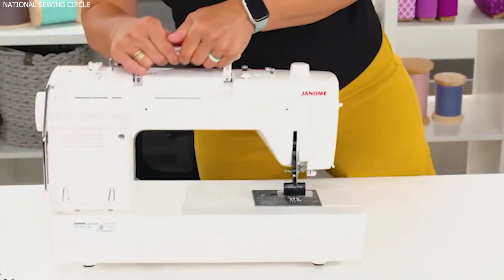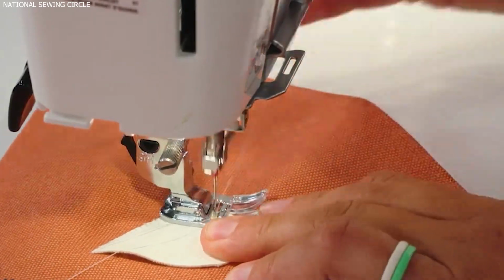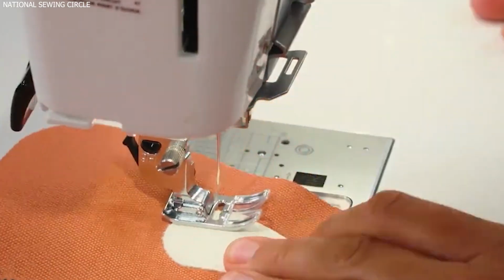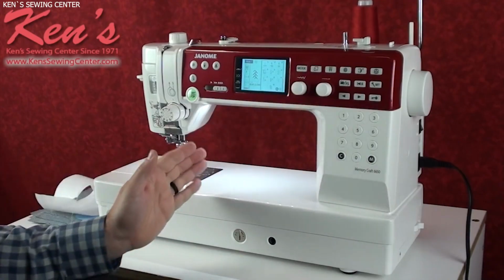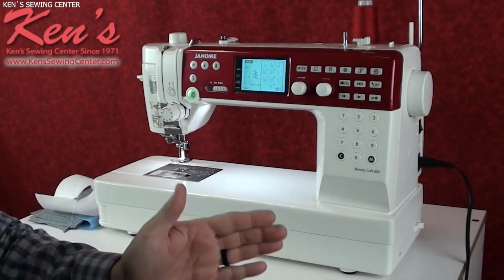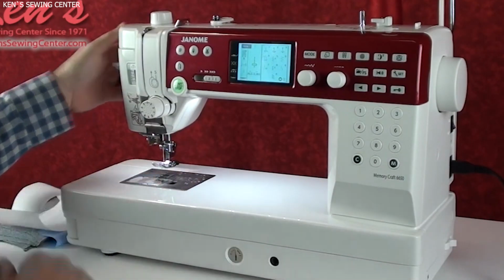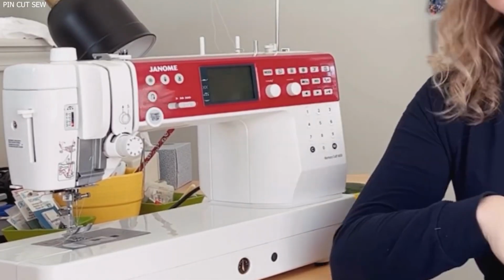The Janome Memory Craft 6650 MC6650 is a powerhouse sewing machine designed for professionals and advanced sewists who need speed, precision, and versatility. With an impressive sewing speed of 1,000 stitches per minute, this machine ensures efficiency whether you're working on quilting, dressmaking, or upholstery projects. It comes with 170 built-in stitches and 2 alphabet fonts, allowing for customization and decorative stitching.